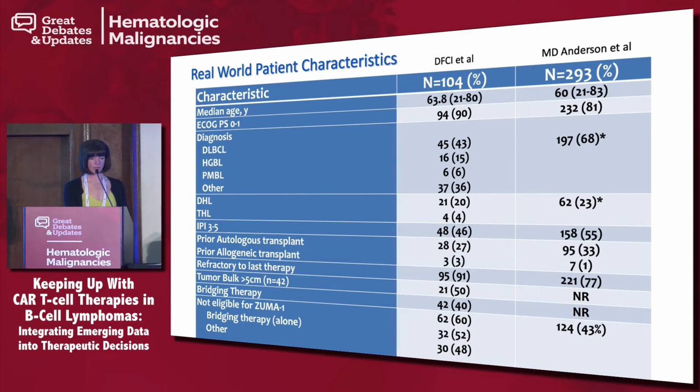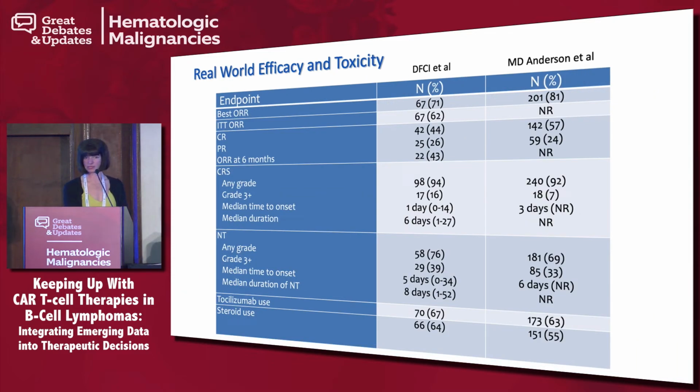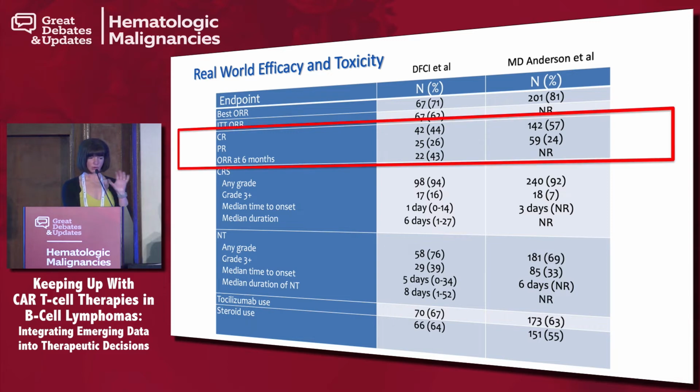So basically, in terms of diseases, in terms of prognostic factors, in terms of prior transplant and refractoriness to therapy, these were equally high-risk patients from the ZUMA-1 study, as well as in relation to each other. I think the important thing is that about 40 to 60% of patients in both of these series would not have been eligible for the ZUMA-1 study of axicabtagene ciloleucel in these diseases, and for a variety of reasons. But even though almost half of patients would not have been eligible, when we look at the response rates, we see very comparable response rates in this population.